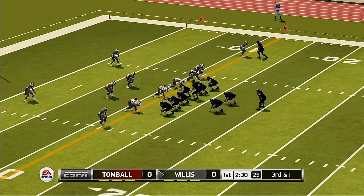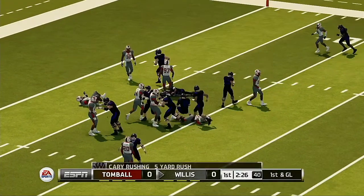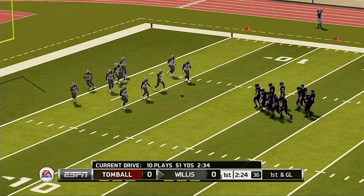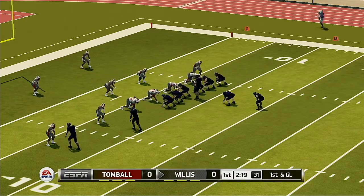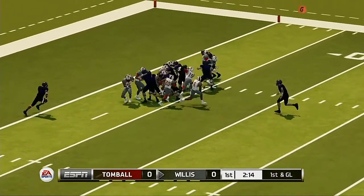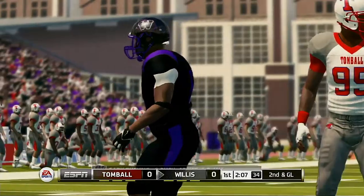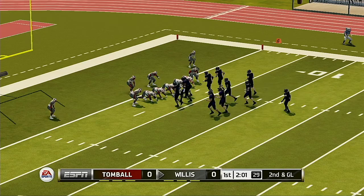Mike four. And they get nice yardage on that run. It's the 11th play of the drive. Decent run up the gut. That's good. That brings up second and goal. They're at the 3. Second down.